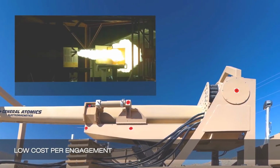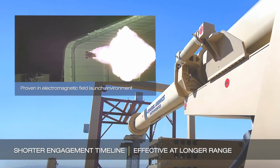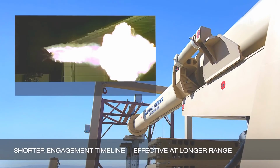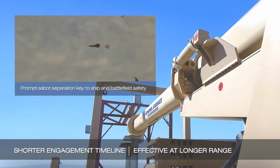Finally, we'll go through how a railgun works. It's a weapon that launches a projectile using electromagnetic forces. It has a larger range and a higher acceleration rate. The projectiles are smaller, making them easier to store. It's less explosive than other projectiles, extending the ship's lifespan.